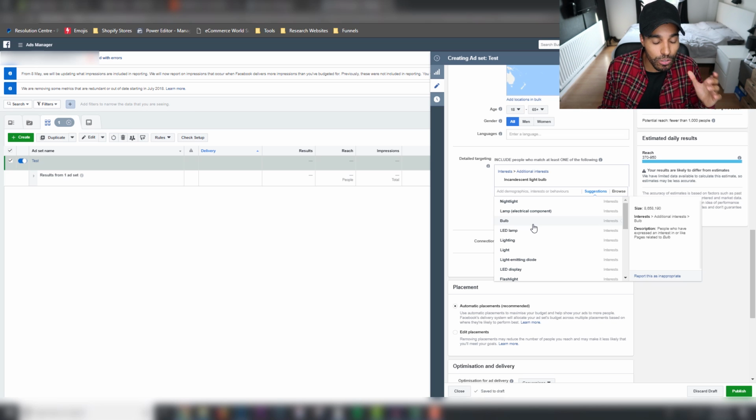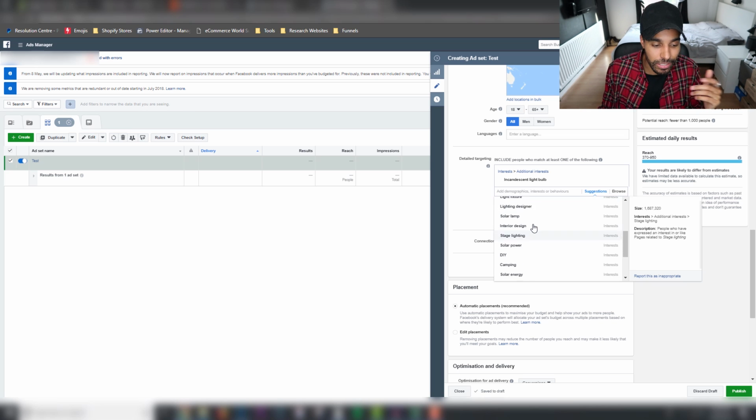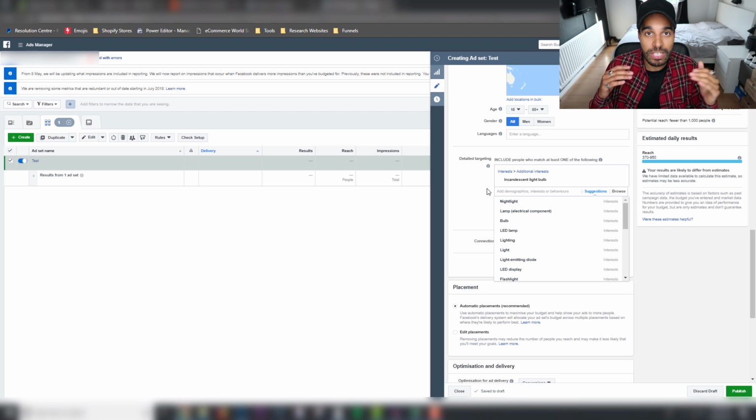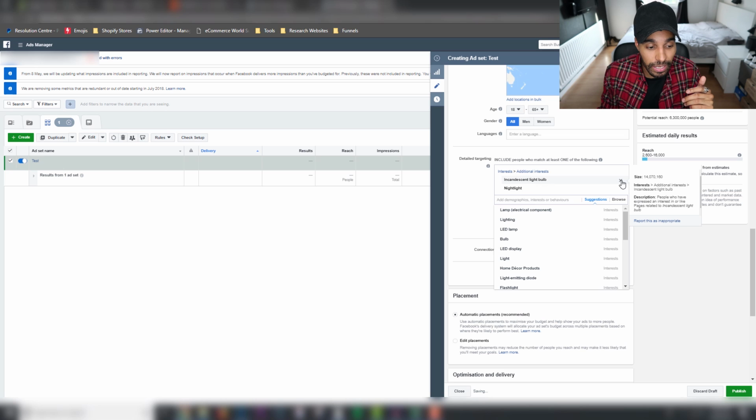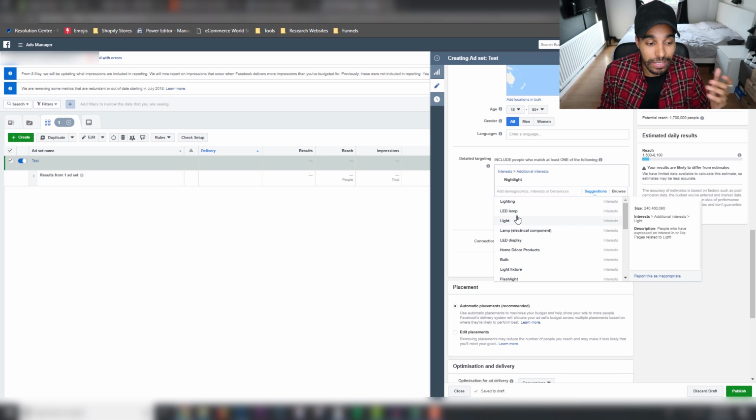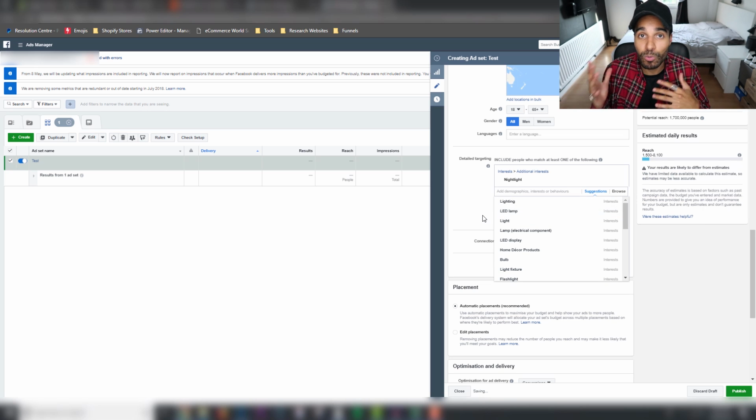Again, there's no real need to overcomplicate it, and you could literally just separate these all into ad sets, okay? So one that is just night light, and then duplicate it and put one that is LED lamp and stuff like that, and just test which different ones give you the best reactions. And of course, scale up those that are working for you and cut the ones that are not bringing you any sales whatsoever.